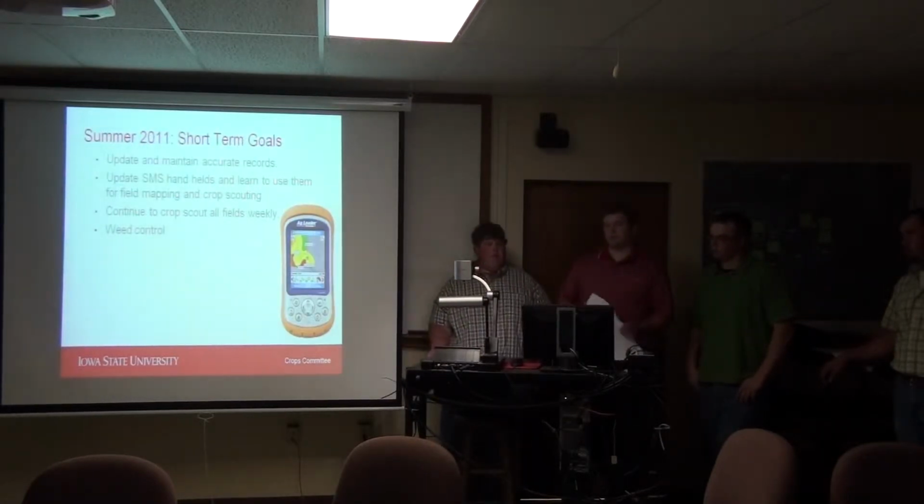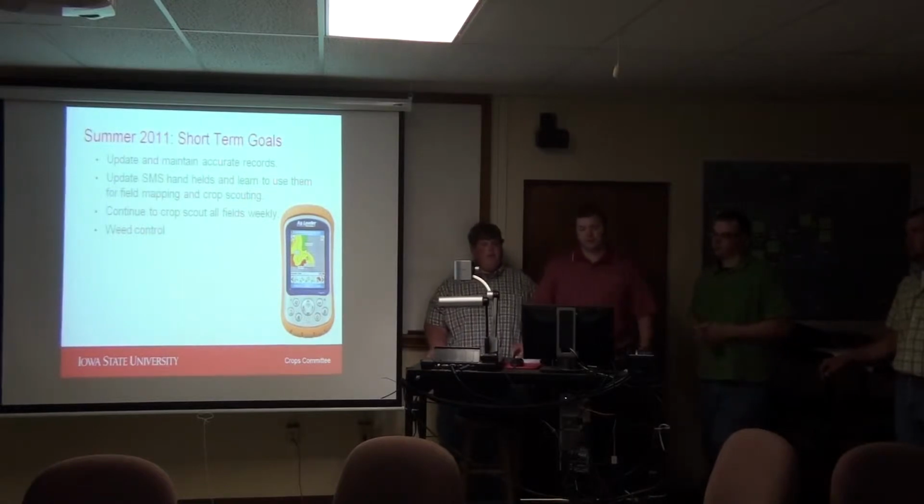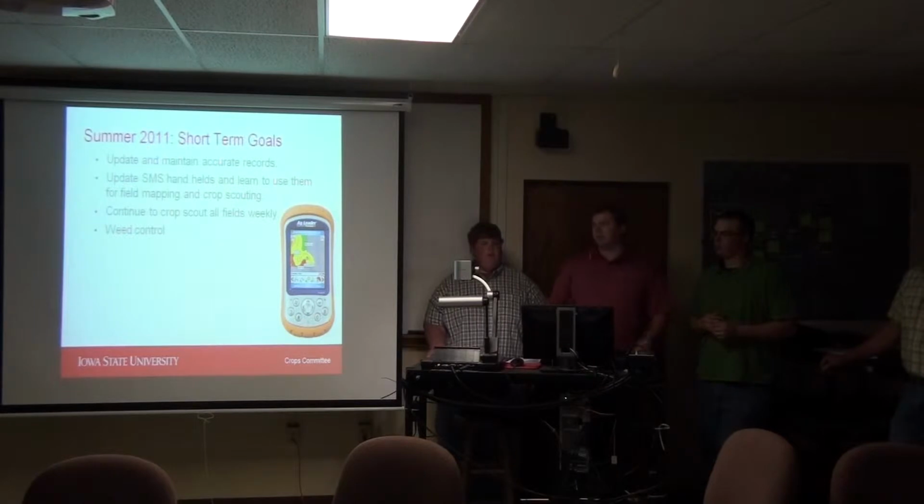Some of our short-term goals for the summer of 2011 are to update and maintain accurate records. The spring of 2011 group did a really good job of putting their records into the notebook, so we're updating contact information, planting dates, and planting rates, and then what's going to be applied this summer. Also, we're going to be doing some crop scouting weekly, so we can add that to the information.